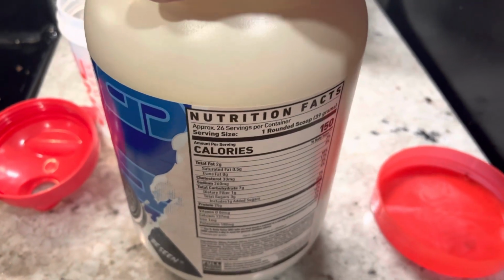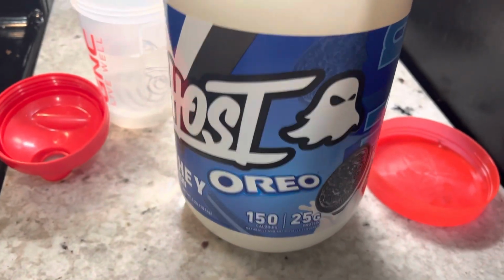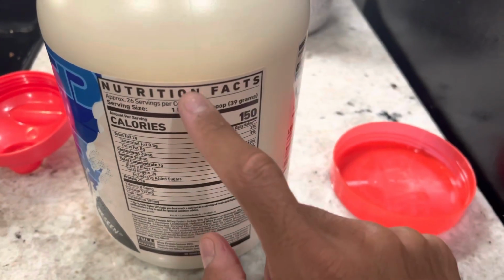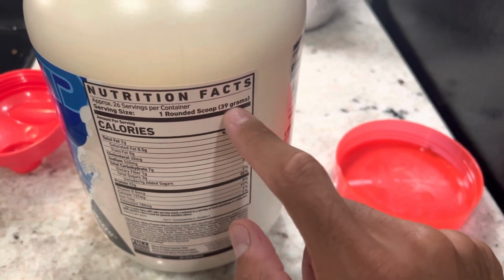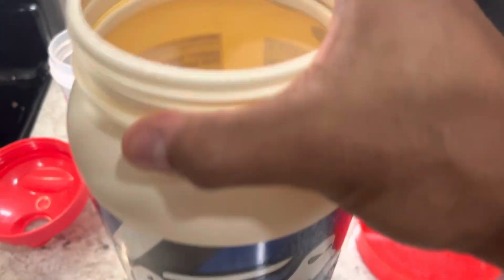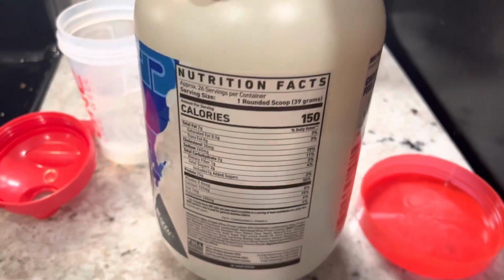So this one has a little bit more calories in it just because it's the Oreo flavor compared to a vanilla or a chocolate. But I don't even do a full scoop. I just do 30 grams, so not 39. I kind of measure it out until it says 30. So it's gonna be a little bit under the 150 calories.